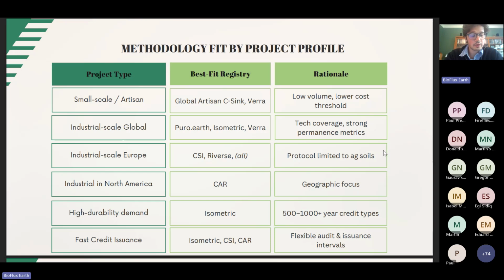If you're operating in North America, Climate Action Reserve is a strong methodology. Here, the geographic focus, what's interesting about Climate Action Reserve is that they are taking into consideration the emission guidelines of the United States and Canada. So in this way, when there are potential buyers that are looking into biochar carbon credits, what the emissions from these biochar production processes may be, you tend to speak the same language as all of the emission thresholds are related to regulation in North America.